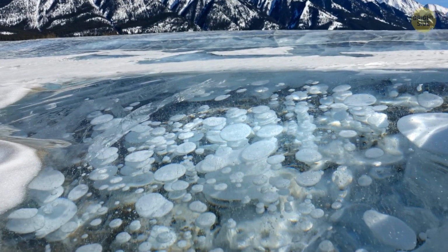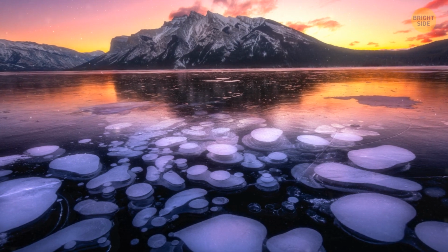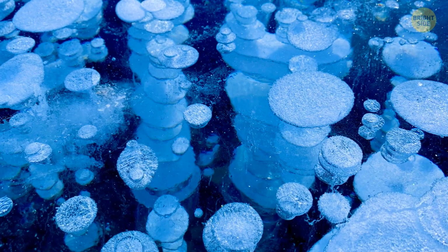In winter, the frozen water gets filled with ice bubbles. It looks magical, but these white orbs aren't that safe. They consist of flammable methane gas. Ew. Beauty can be misleading.